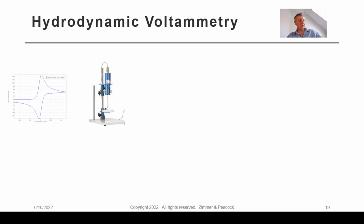The reason being is they're nice for characterizing and understanding mechanisms, but if you're trying to make a handheld point of care device or a continuous glucose monitor, it distracts you. You're characterizing this system, but you're not really adding a lot of value. But the reason I bring up rotating disc electrodes and hydrodynamic voltammetry is this. Cyclic voltammetry is iconic in electrochemistry.